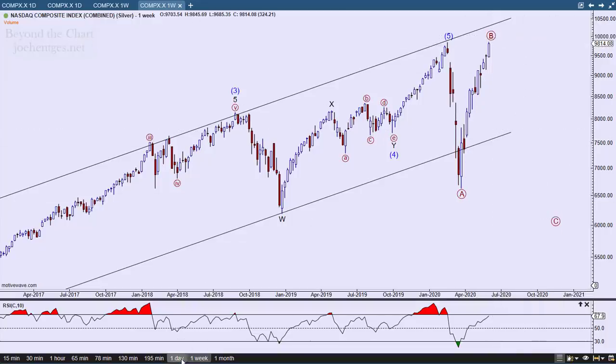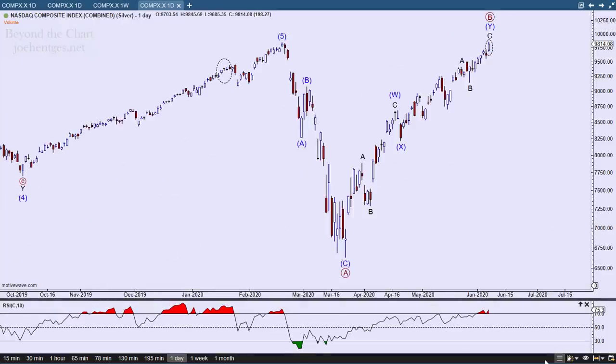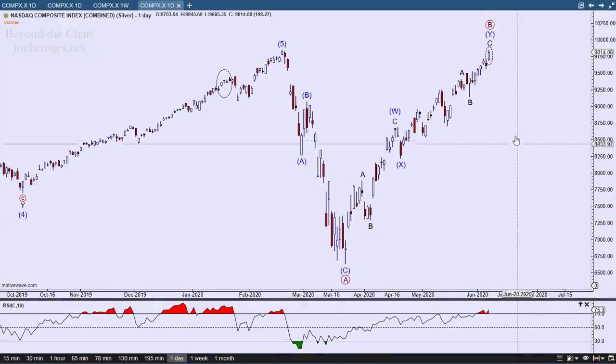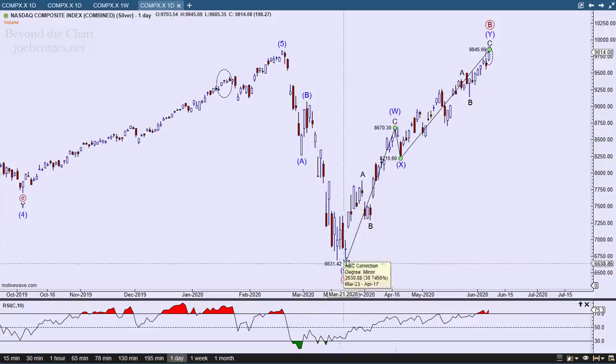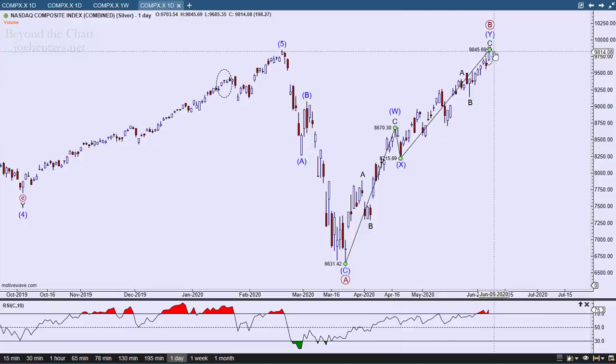Let's take a look at the daily view. And I'm going to go back to the arithmetic view here so we get our math right. Okay, so here's the daily shot, and here's what I think is happening coming off the low. I think we have a WXY connecting two zigzag patterns. I do like the way the slope of this first zigzag has a steepness to it, but the slope of the second zigzag is flatter. I like seeing that in a zigzag.